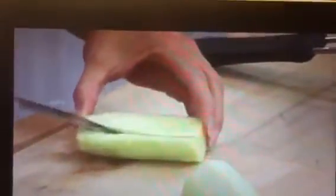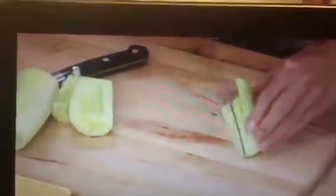Now, you may want to just julienne slice it, or you can just de-seed our cucumber. Okay? Just take the seeds out. Beautiful. And then you can julienne it. And I'm sure you're familiar with julienning. It's just thin slices for our nori roll.